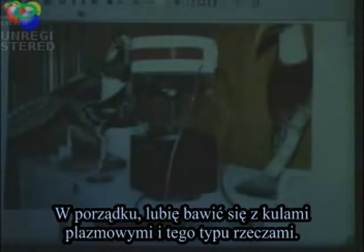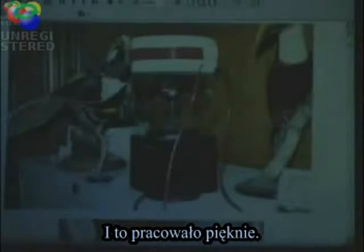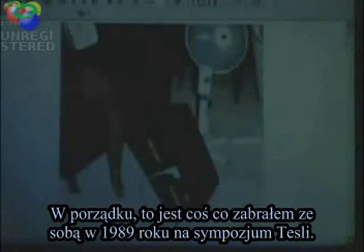Okay, I like to play with plasma tubes and that sort of thing. This is one of my early experiments where I took the ambient background energy using the test instruments that are used for plasma, and it worked beautifully. Okay, go ahead. Okay, this is something which I brought to the 1989 Tesla convention, and it was my black box, and it caused quite an upset and quite an uproar. But basically, it's a very simple device, and it was working completely off of the ambient background energy, and it could have basically ran forever if anyone wanted to look into it.